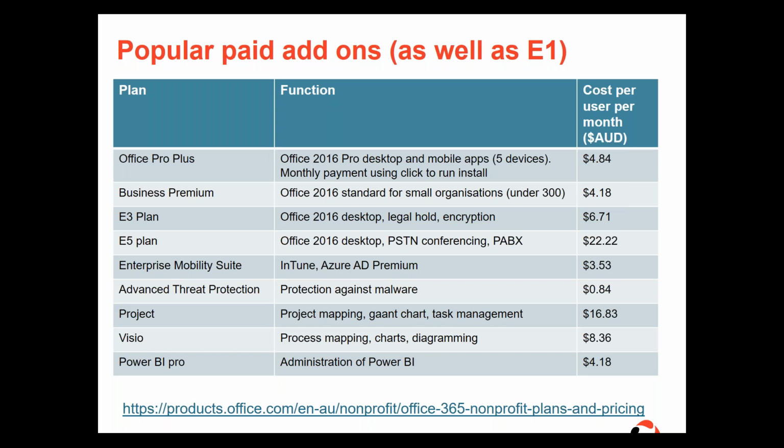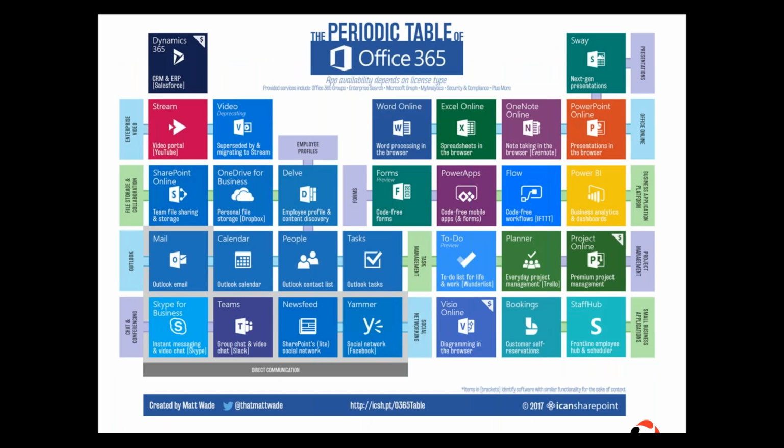Now, this is another thing that could potentially confuse you, but this isn't mine that I developed, this is created by a guy called Matt Wade, and it helps explain what I call the ecosystem of Office 365 and all of the different applications within that and how they fit together. Now, again, I won't talk through each one, but I just hope this starts getting you thinking about which applications you want to use and which you've already got another solution for.